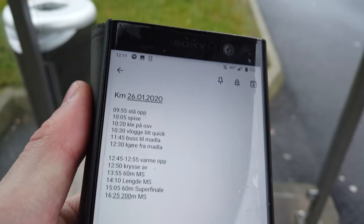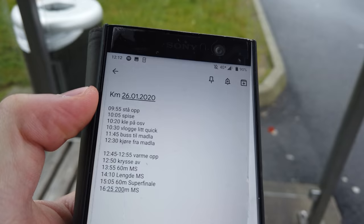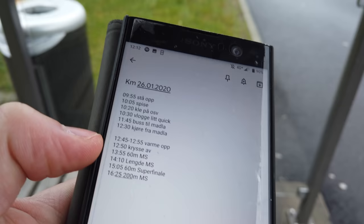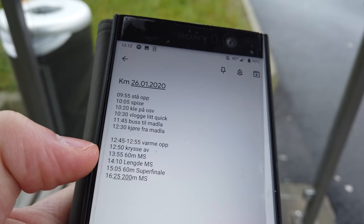I usually write down everything I'm going to do. I woke up at 9:55, eat, dress, vlog, take the bus. And then I have my own program. This is where I mark that I'm going to run. I'm going to warm up. We have my 60 meter, the long jump, the 60 meter again, and the 200 meter.